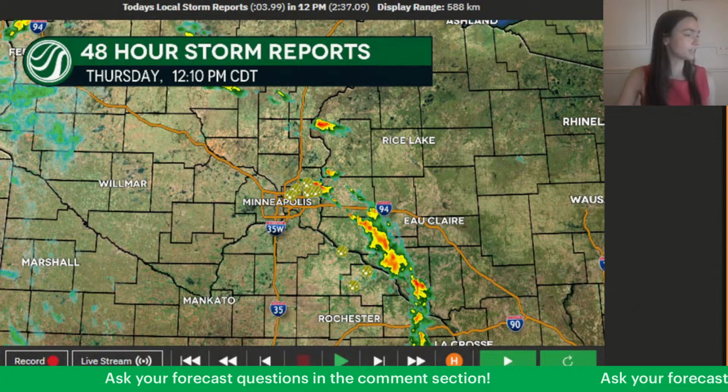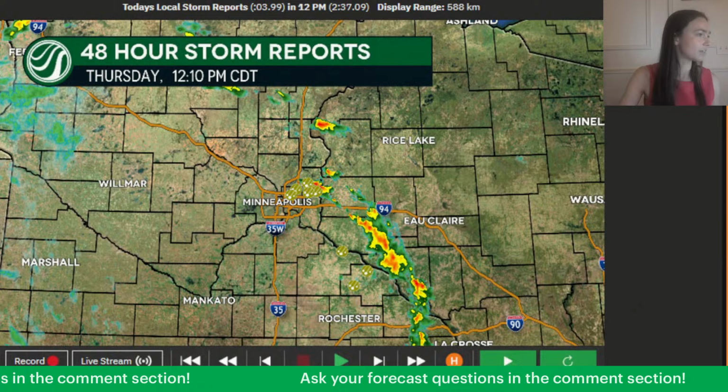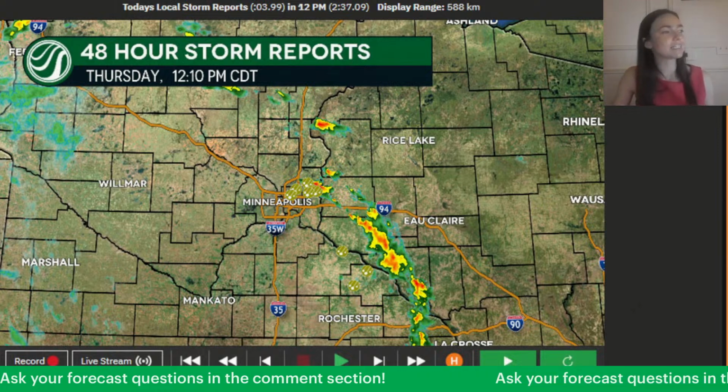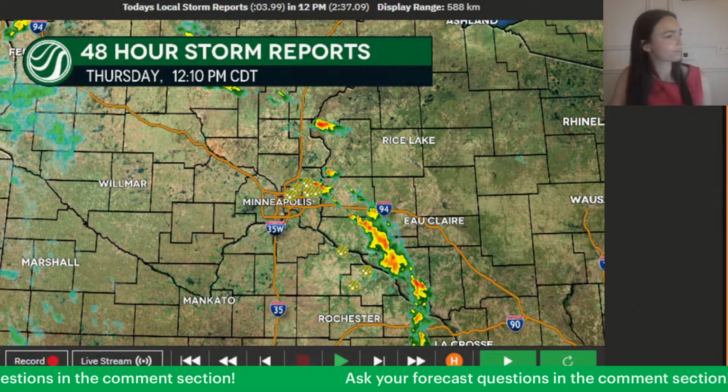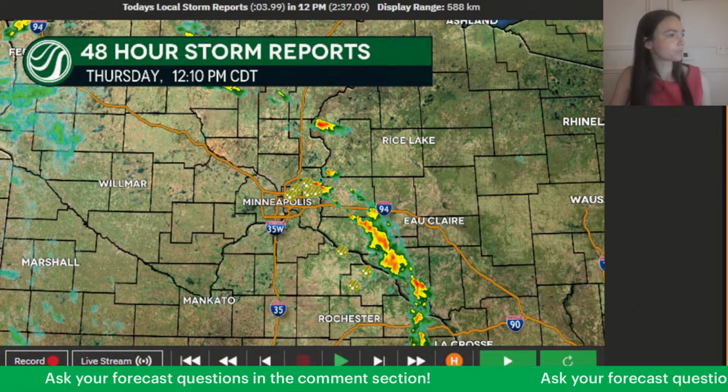Oh, okay. There's an inch. Up in, they say dime to quarter size hail, 2 miles to the east of Nye. That was right around 12:50 this afternoon.